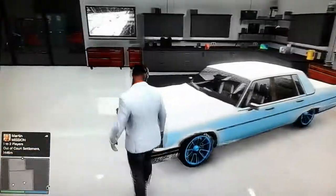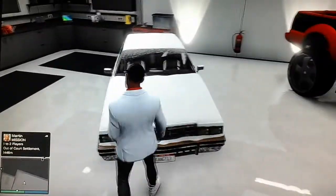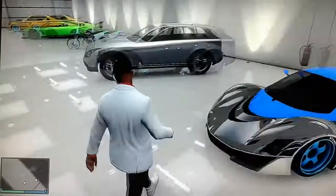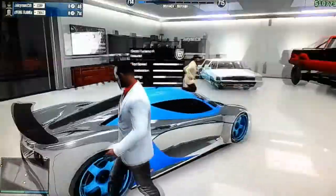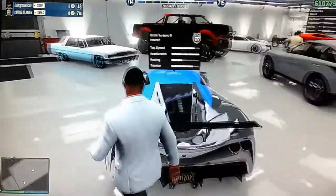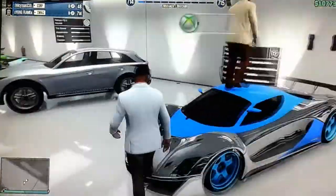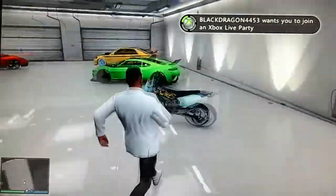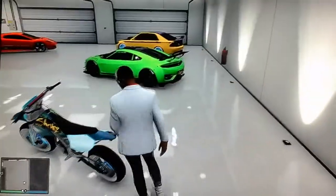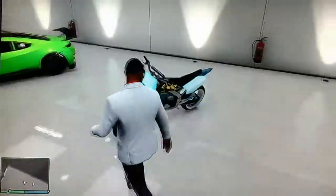We got the Snowy Emperor. Got the North Yankton license plate on it. Here we got the Turismo, chrome and blue. This is probably my favorite car from the new DLC thing right here. And this car, I'm going to show this. Okay, then we got the Sanchez. Same Sanchez from my garage, if you guys were wondering.